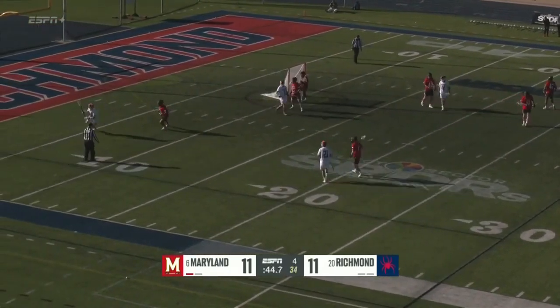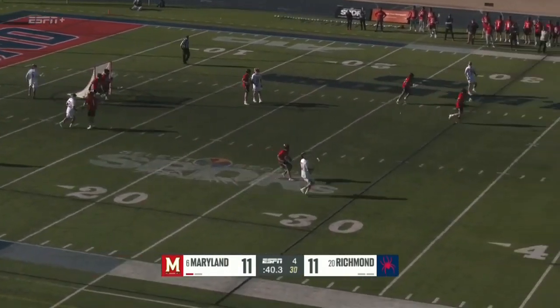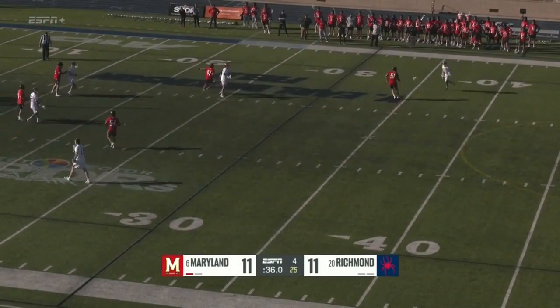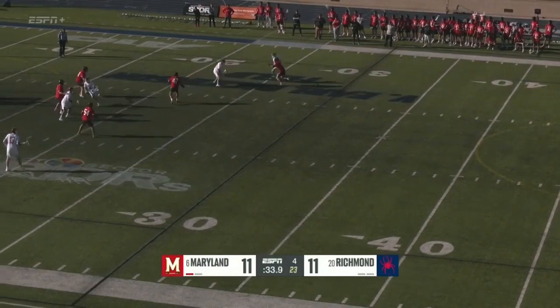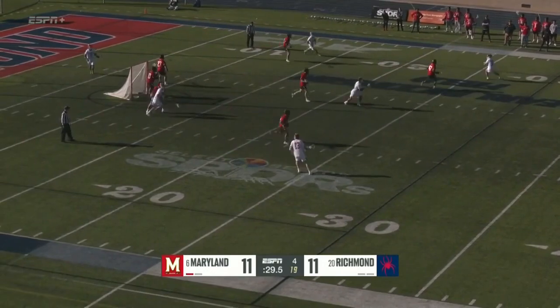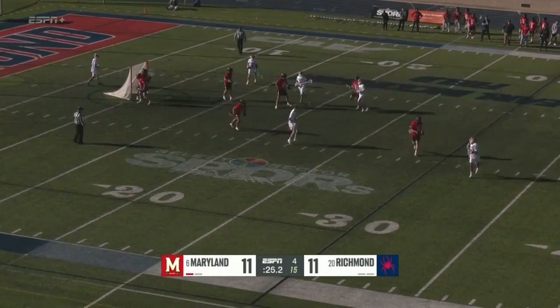Zapatello steps out and shuts off the repass back to Young. So it goes to Madonna, who draws McDonald. Trying to work around a pick. Draws a double. Back to Sheridan. 30 seconds. 15 on the shot clock. They need to go.